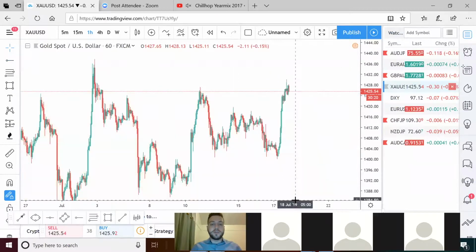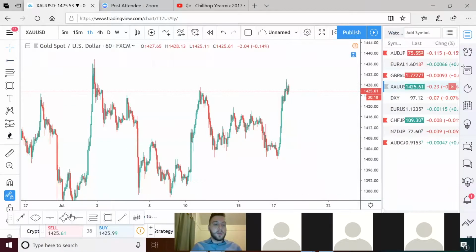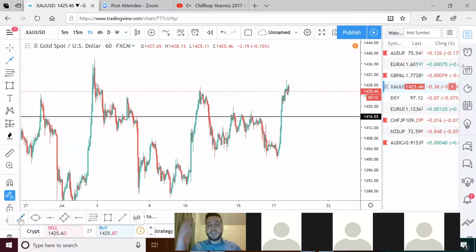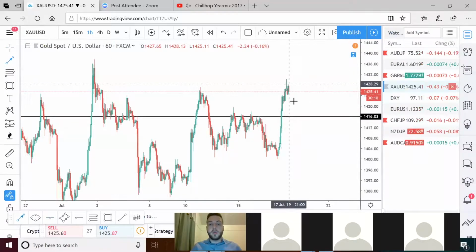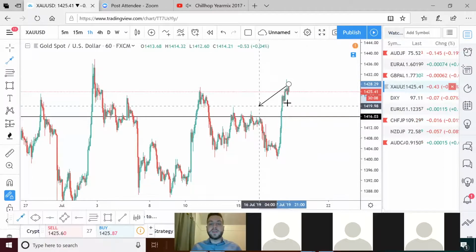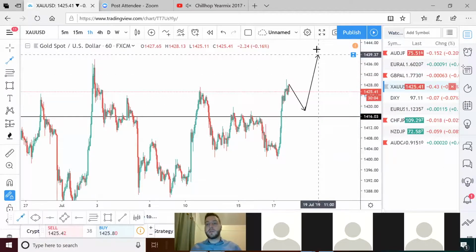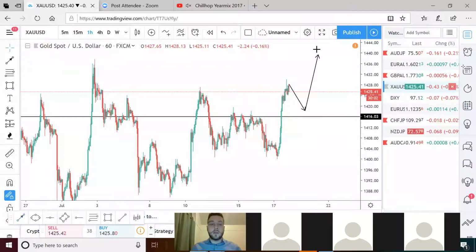If I just redrew this whole thing, the only second option I could see besides just lift off right now, since momentum is this strong, is something like this, a retest of 1417 before we have continuation to the upside. All right.